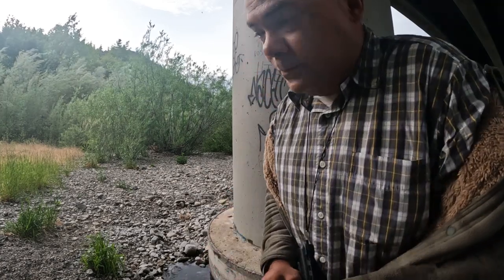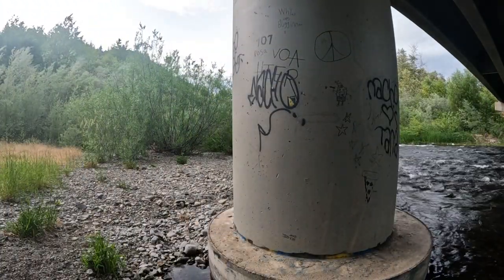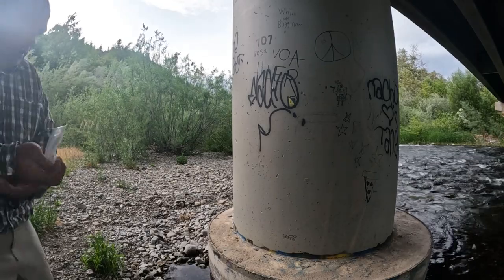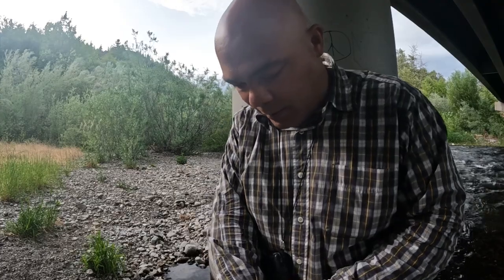But what I did find, take my jacket off, is some crawdads right down around the pillar of this bridge that I was fishing here. And I have this baggie here. It was my new leader for my fly pole, just in case I needed one. And I'm gonna put the crawdads in here because that's all I have to put them in. I wasn't planning on catching crawdads, but I saw these. And so I'm gonna reach down here and grab these and that'll be good for dinner.